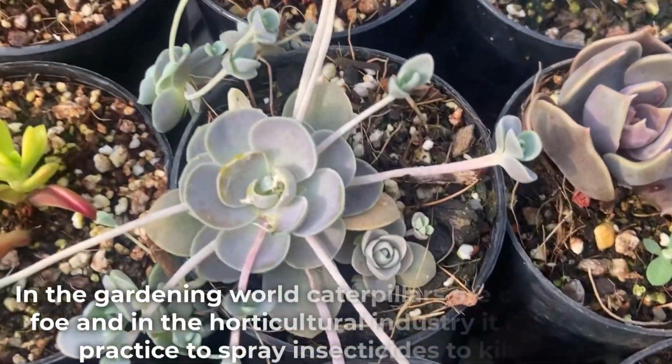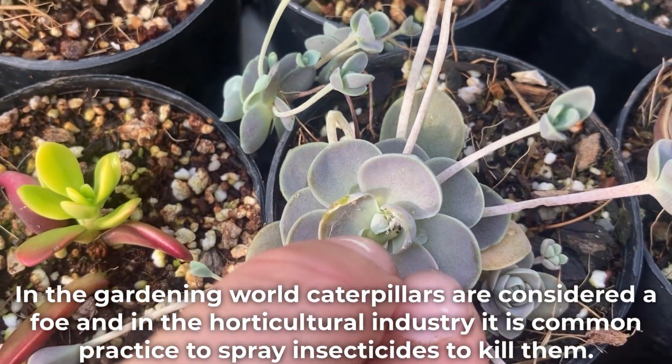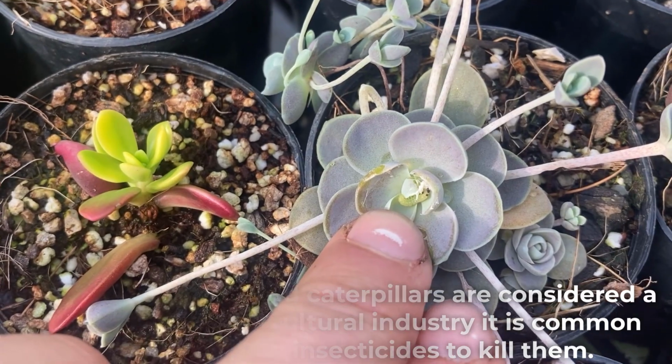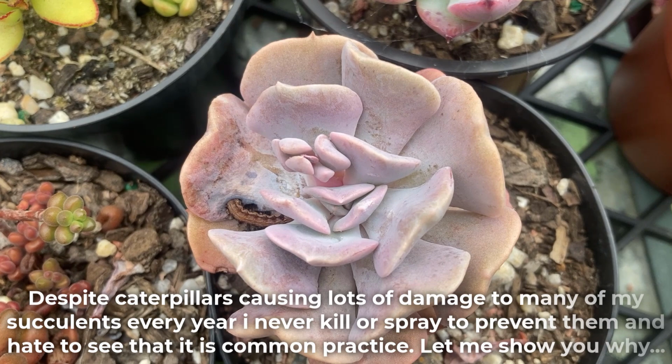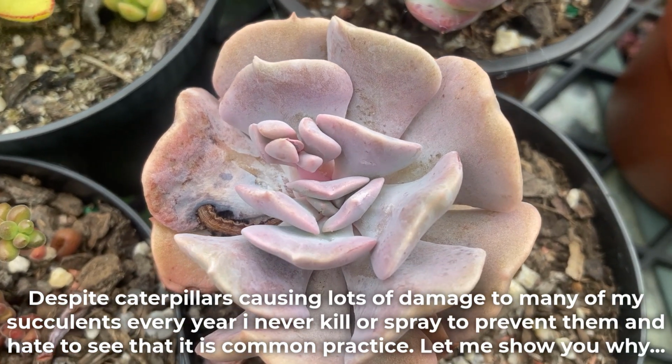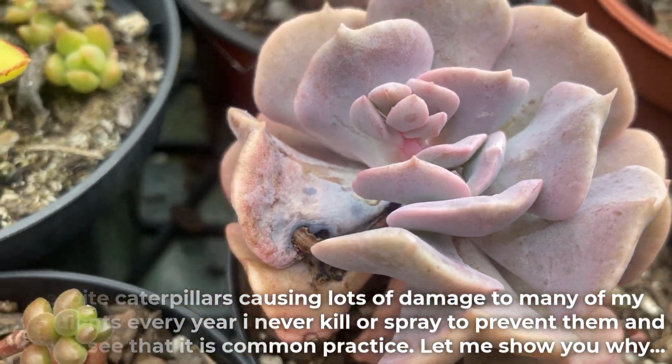In the gardening world, caterpillars are considered a foe, and in the horticultural industry it is common practice to spray insecticides to kill them. Despite caterpillars causing lots of damage to many of my succulents every year, I never kill or spray to prevent them, and I hate to see that it is common practice. Let me show you why.